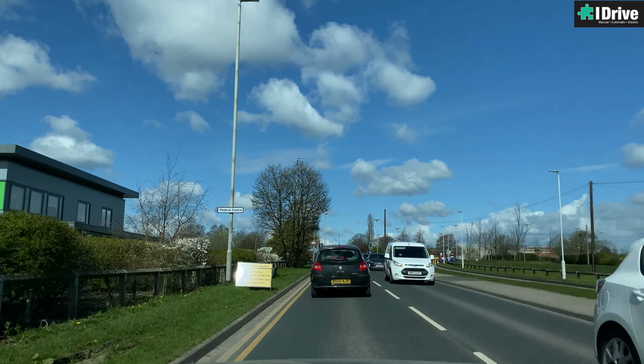Now it's perfectly reasonable for you to go in the left, stay in the left hand side lane and merge further down. Perfectly reasonable. You find a safe point and you just come in, no big deal. But don't get stressed at other people doing it. It's okay. You know, you can breathe.